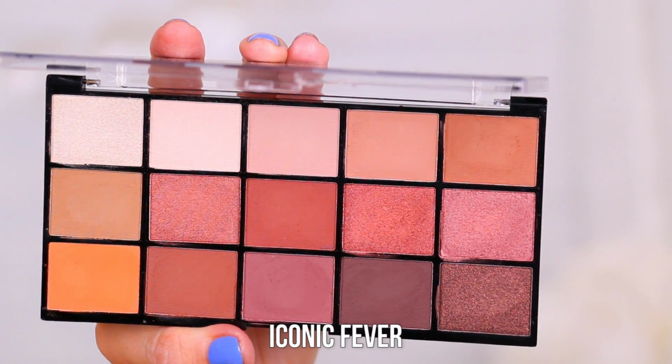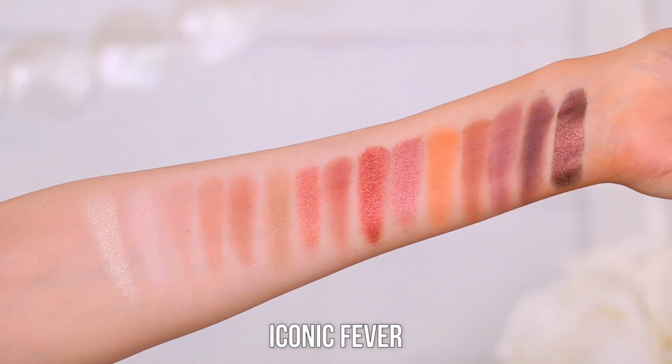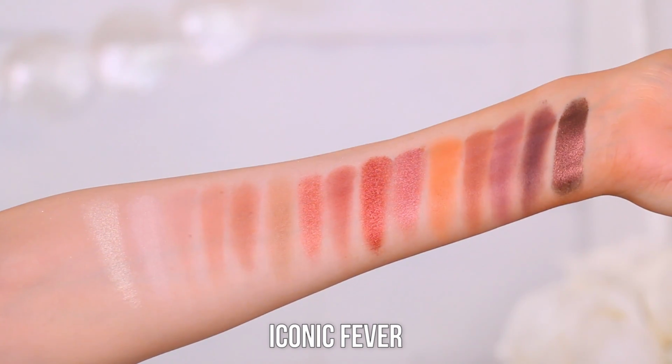I've tried some of the other Makeup Revolution palettes that they launched earlier that were straight up dupes for some of the Lorac palettes and stuff like that, and they were fine. I was okay with them, especially for the price, but these actually impressed me. The quality is different and they just show up better. I love the composition of each of these palettes. All the colors are beautiful.